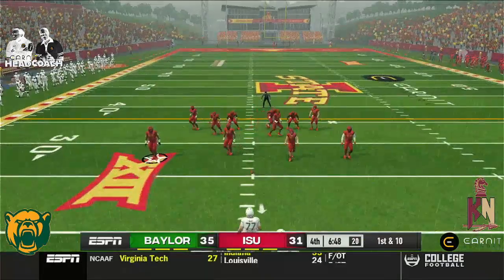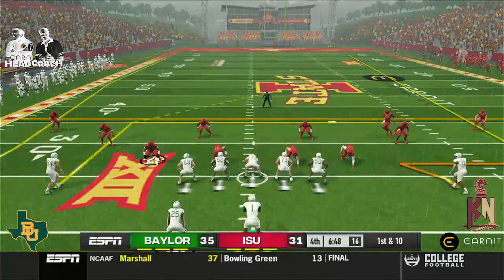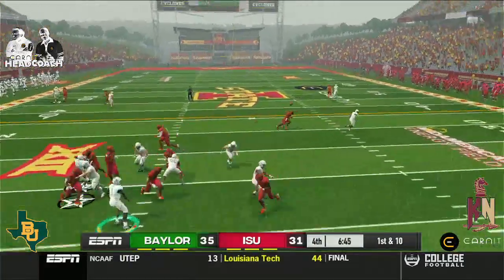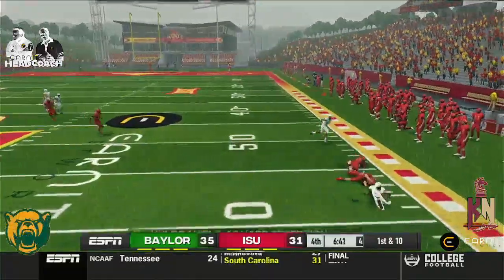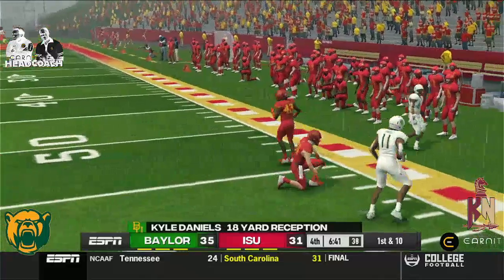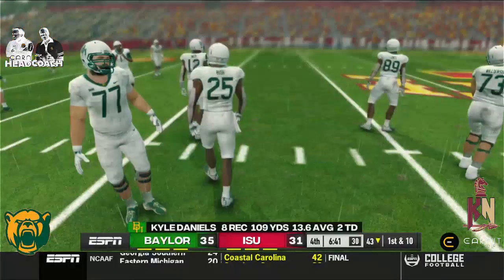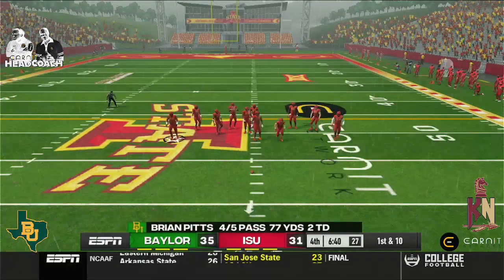From their own 25-yard line. First down. Baylor is up 4. Complete. He's got room. He's to the 40. He goes over 100 yards in receptions. Even when he isn't open, the quarterback will still throw him the ball and just let him make a play. It really shows the trust that the quarterback has with his receiver.